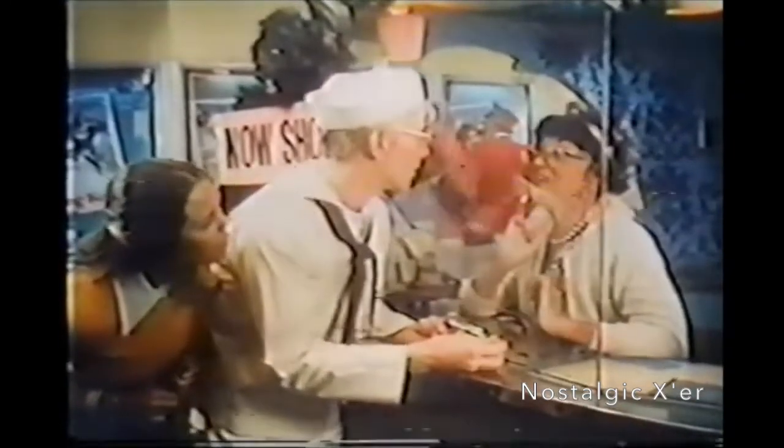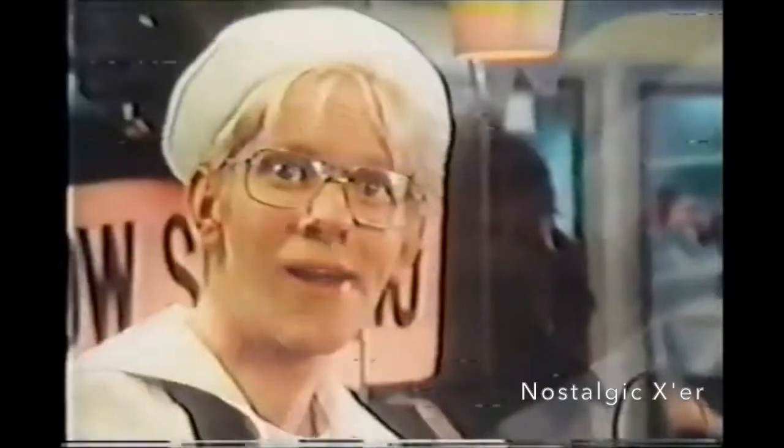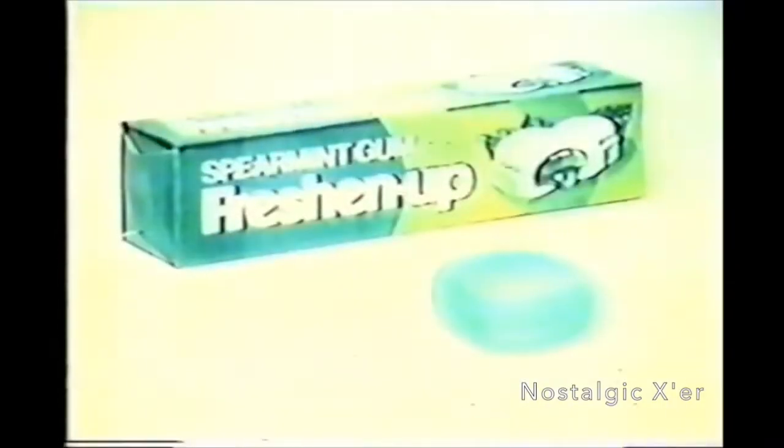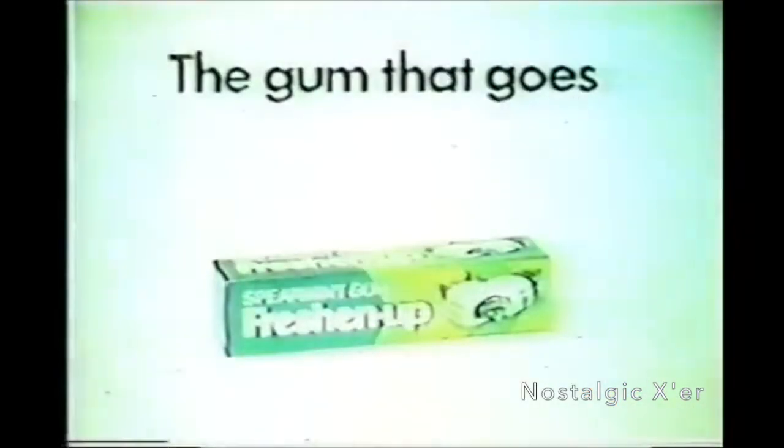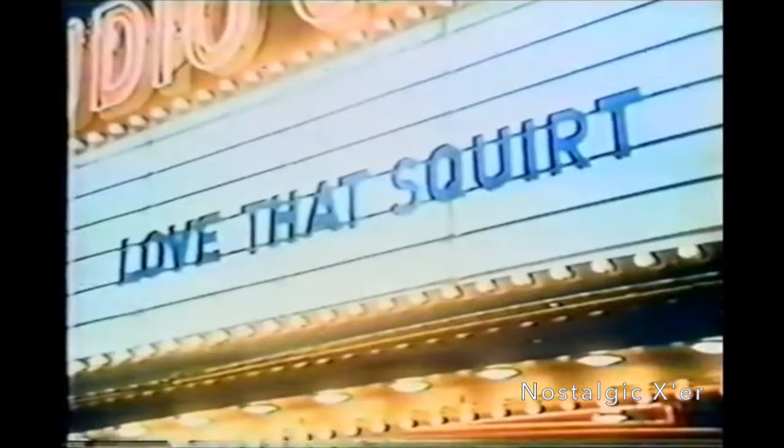What do you love about Freshen Up gum? Love that squirt. What do you love when you bite into one? Love that squirt. Freshen Up freshens breath with a tingly liquid center. One bite squirts refreshment all over your breath. Freshen Up breath with Freshen Up. The gum that goes squirt. Love that squirt.